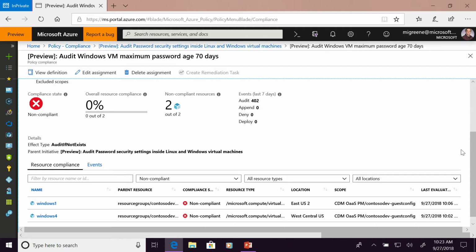In our preview policy, we also include password-related settings for Linux. So in the same initiative, you can look across both Windows and Linux and understand the password security policy posture. For Linux, it's things like what are the access controls on the password file. So now I want to say, great, I now know that this machine, I shouldn't put it in production yet, it's not compliant. What would I actually do to make it compliant?